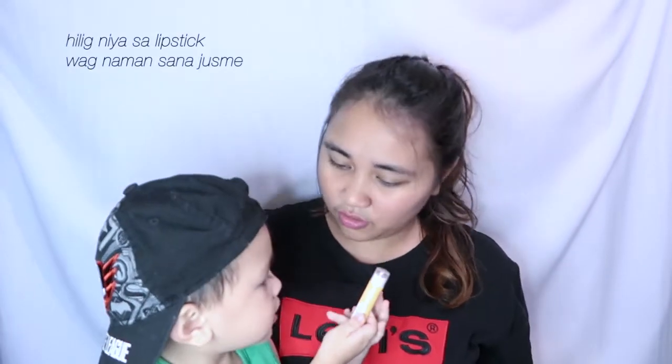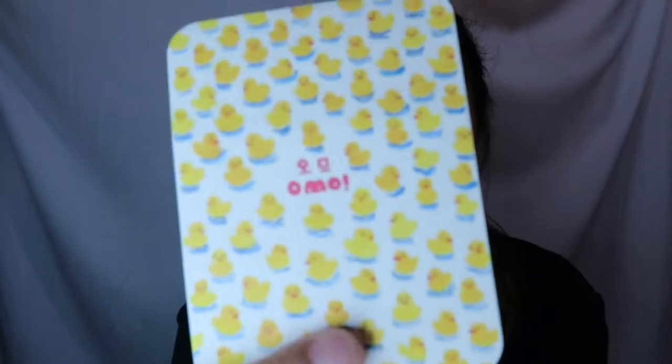Ano baby talaga? Okay. Saan? Nabawak mo yung lipsticks. Ha? Opo. Oh, super cute. Ah, hindi mo makita. Ayan, ano, super cute. So, yeah.